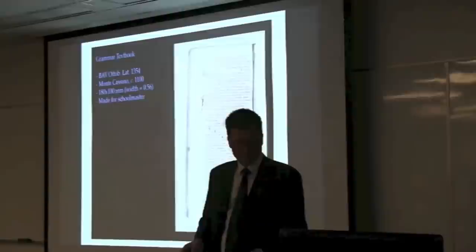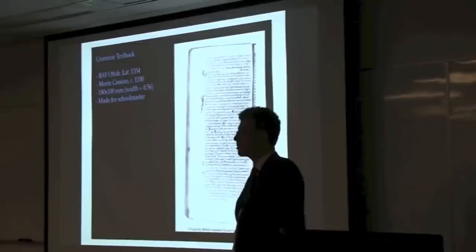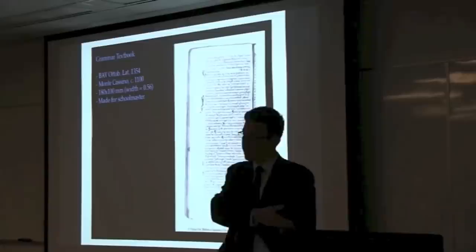and that is this. This is known to be used by a teacher within Monte Cassino. It's a grammar book, and this has exactly the same width, 0.56, the other one was 0.57. So it is a nice parallel to the medical handbook, namely, when we know it's used by a teacher, it looks like this. Well, it's a rhetorical thing to say, and therefore also this medical book was used like that, but you know, I'm tempted to say this, and there's at least a good indication that this is the case.